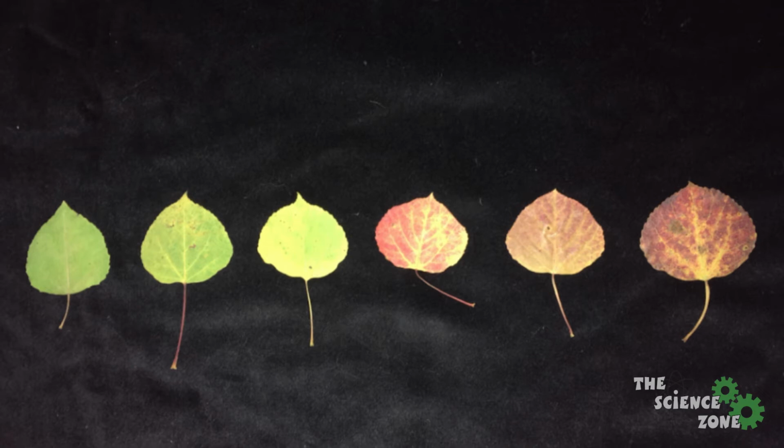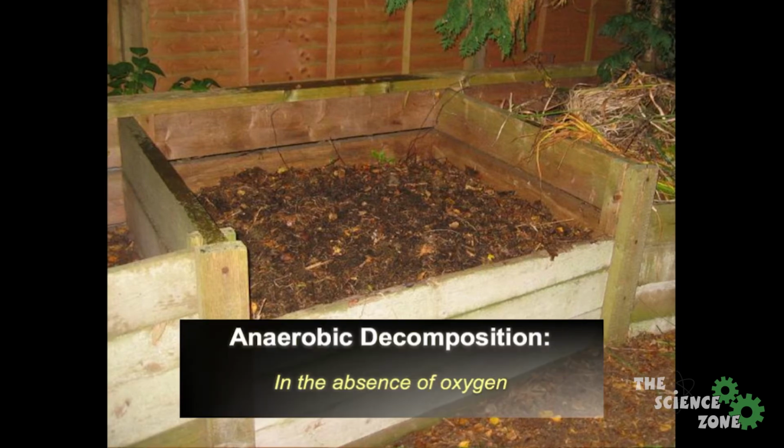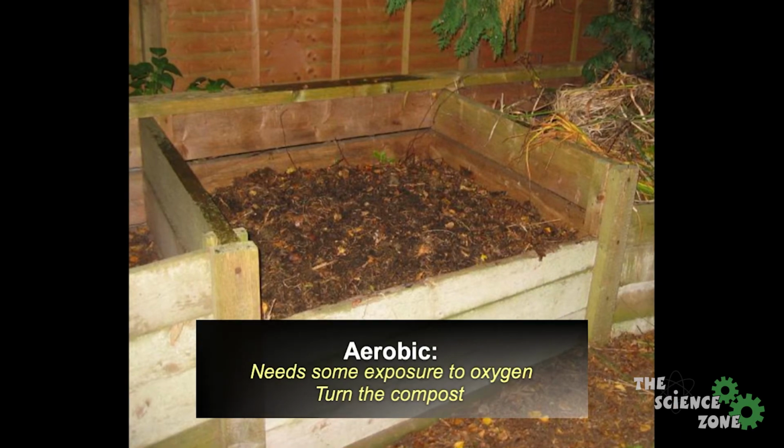Compost can also be aerobic or anaerobic. Anaerobic decomposition is decomposition that happens in the absence of oxygen. Your goal is to keep your compost aerobic. They often go from aerobic to anaerobic and back again. The aerobic decomposition is much faster than anaerobic. The other added advantage is that one of the byproducts of aerobic decomposition is heat.